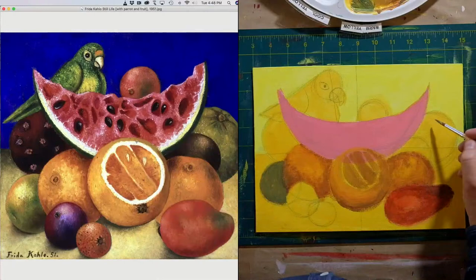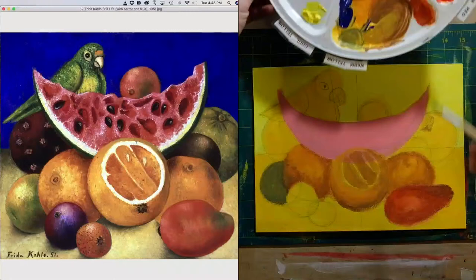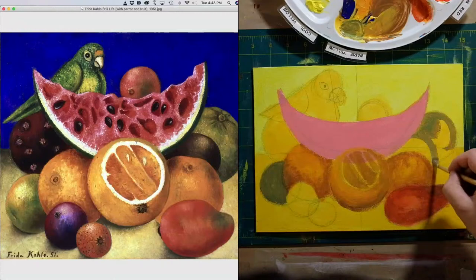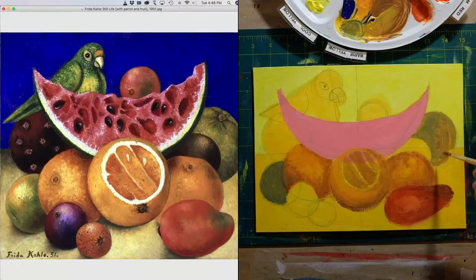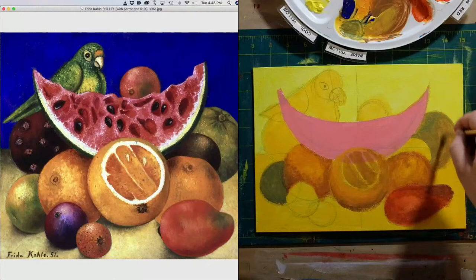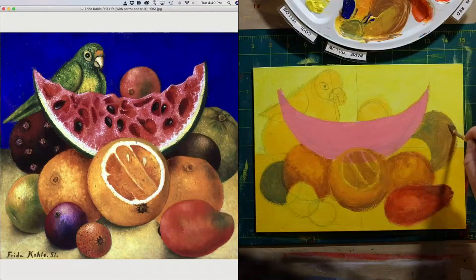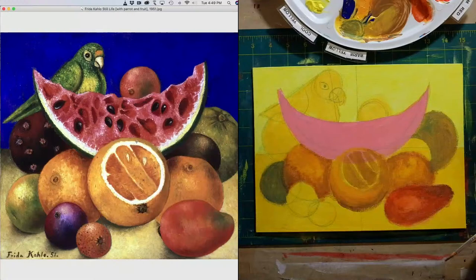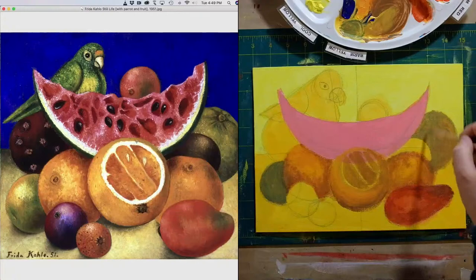All right, I'm gonna take my green. And I've got a little bit of paint from before, some of that brown coming through, which I like because it's gonna make the painting look a little bit more complex. Okay. So we're slowly building up these different colors and surfaces, and we'll clean it all up towards the end.